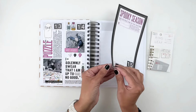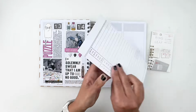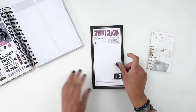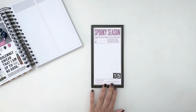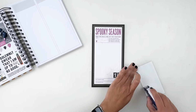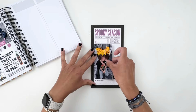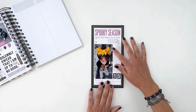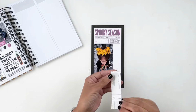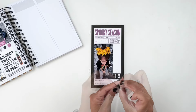It's just easier than punching holes through my paper, especially a paper like this where the holes will go through your journaling or your title or whatnot. So I really like these hinges. As I said before, I usually just punch the holes myself through my paper, but these are great for these 4x8 pages. It just saves you space, basically.